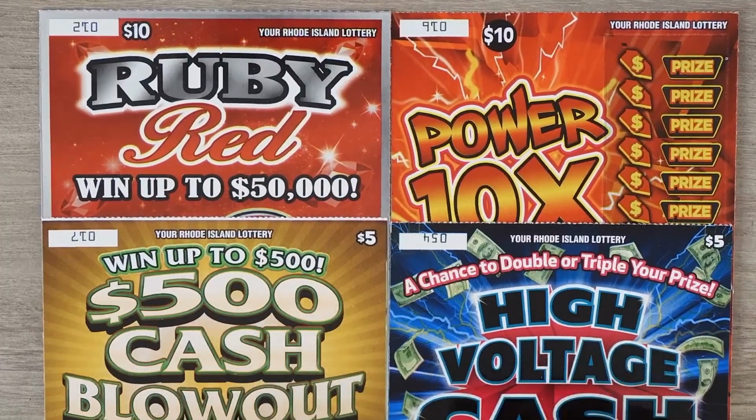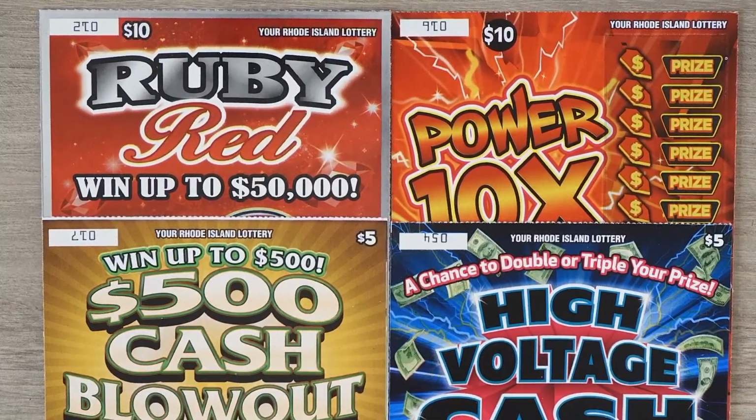I'm in Rhode Island scratching my favorite Rhode Island lottery tickets. So let's see how we do.